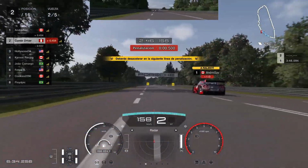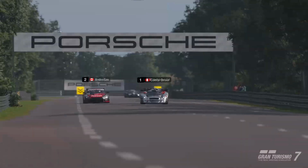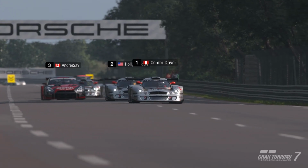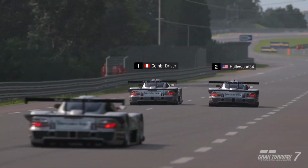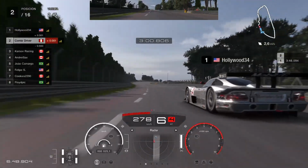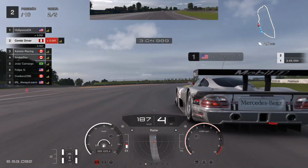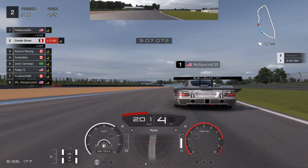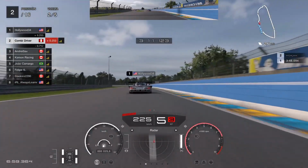Into the penalty zone, he served his penalty, we do the same, but now that puts me on the back foot against Hollywood again, who gains that position into the Porsche corners. We're going to see him go over me now, so I try to stay close as much as I can, battling that dirty air.